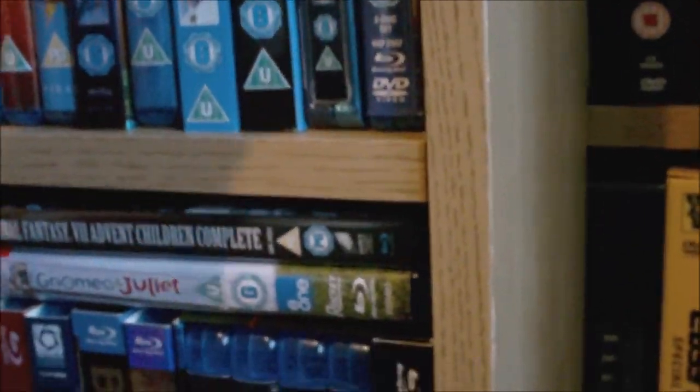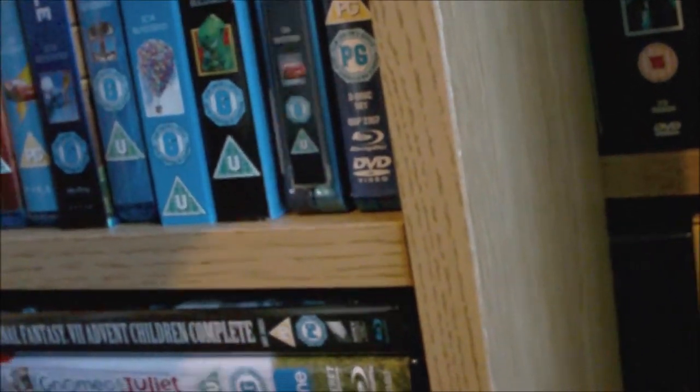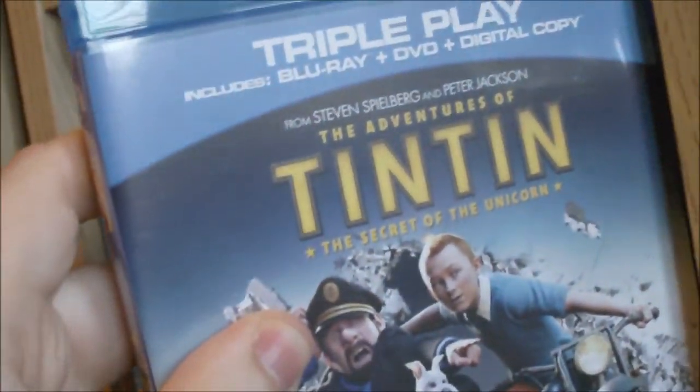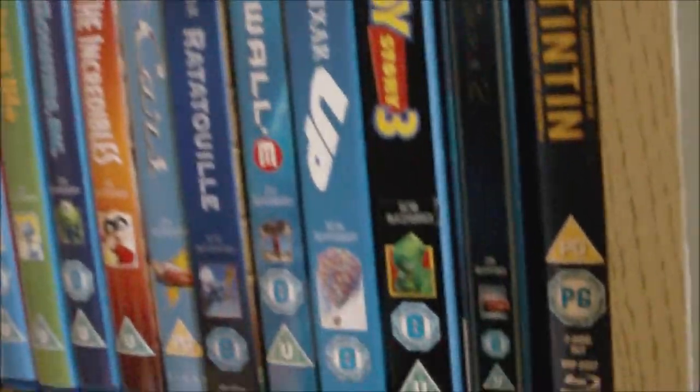And then we've got a steelbook, which should technically have been up there, but I just decided to stick it down here beside the rest of the Pixar films. So Cars 2, which I've seen at the cinema, I didn't really like. I kind of got that more for the Waynes to watch again anytime they're here. And Tintin, which surprisingly was terrific. I bought the book for that as well.